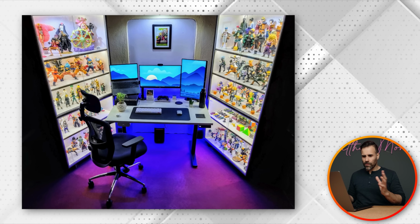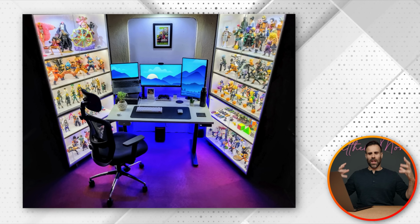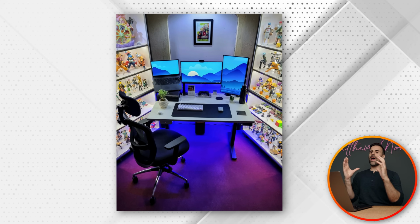Literally everything from Dragon Ball Z to One Punch Man in these big cabinets with lights in the background. Look, this is not my personal favorite setup because I'm not into anime, but if you are, this is a good way to keep things clean, but also show a lot of character. When you take this kind of setup and you have this clean desk and the lights and the way things are, it just feels good, especially when these things are part of your passion.